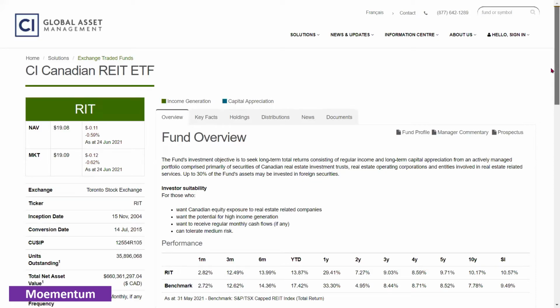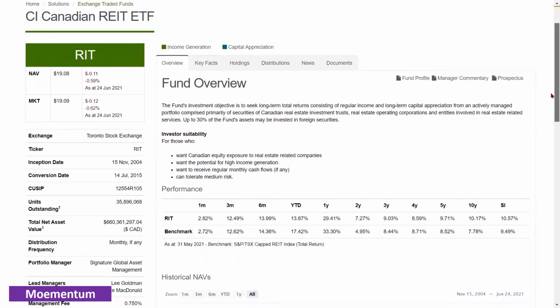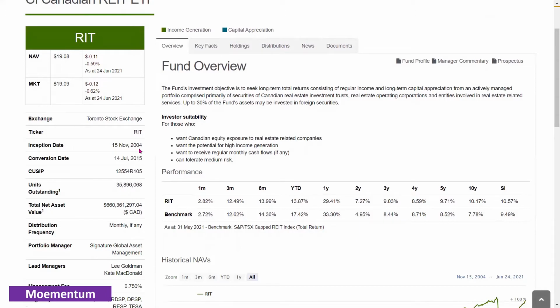And lastly, we have CI Canadian REIT ETF with ticker symbol RIT. The fund's investment objective is to seek long-term total returns consisting of regular income and long-term capital appreciation. And if we take a close look here in terms of the price, RIT had a last trading price of $19.09, again in Canadian dollars. It was incepted back in 2004. And if you look at the annualized 10-year return for RIT, it is at 10.17%.